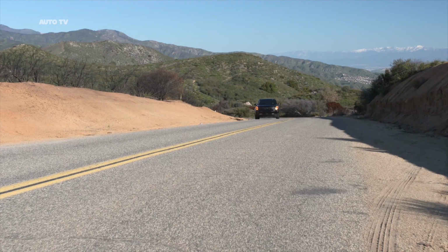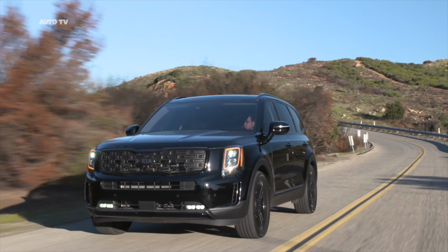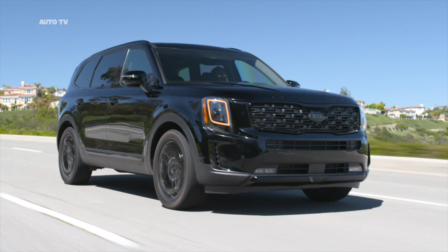There's a black finish for the front grille mesh. Gloss black covers the emblems, roof rails, side window trim, lower door moldings, skid plates, air duct surrounds, and bezels around the lights. These vehicles ride on 20-inch wheels in black with matching lug nuts.